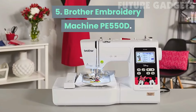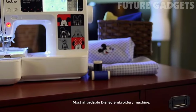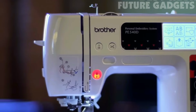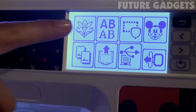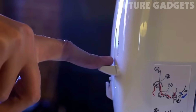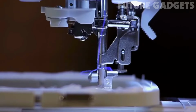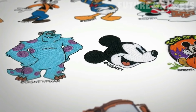5. Brother Embroidery Machine PE550D. This embroidery machine features a 4 inches by 4 inches embroidery field with 125 built-in decorative designs including 45 Disney designs. Also built in are 9 fonts, 6 English and 3 Japanese for monogramming and personalization. Embellish your creations with Disney Mickey Mouse and Friends embroidery.